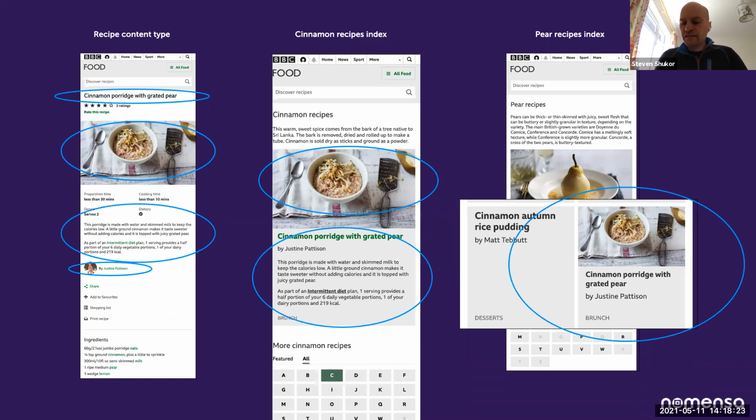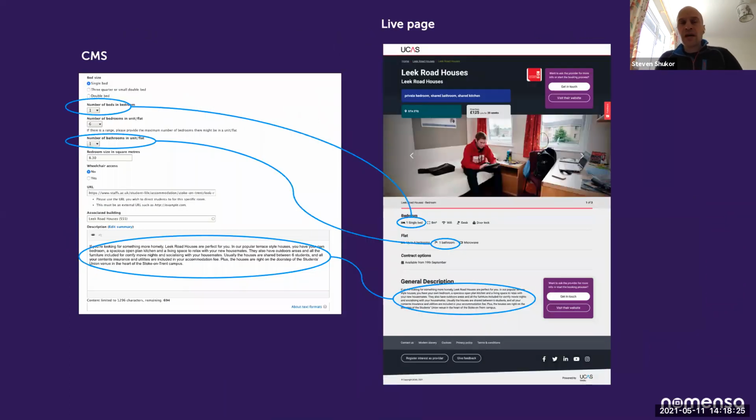Now, how do you make content flexible? Well, most of the magic happens under the bonnet using code. Here's an accommodation website we designed for UCAS, the University Admission Service. On the left, you can see the attributes listed in the CMS, the content management system where content is created. I've circled beds, bathrooms, and a short description of the accommodation. And on the right, you can see how these attributes appear on the live page.